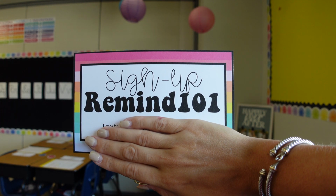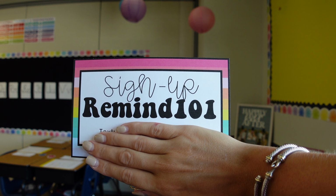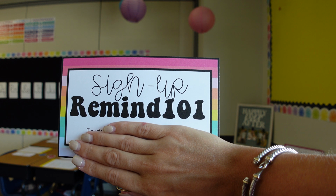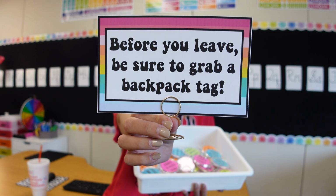This is where they're gonna sign up for the Remind 101. My hand is obviously covering up the code, but this will make it super simple for parents to sign up so they can get reminders from me super easy straight to their phone. The last step before they head out the door is going to be this one.